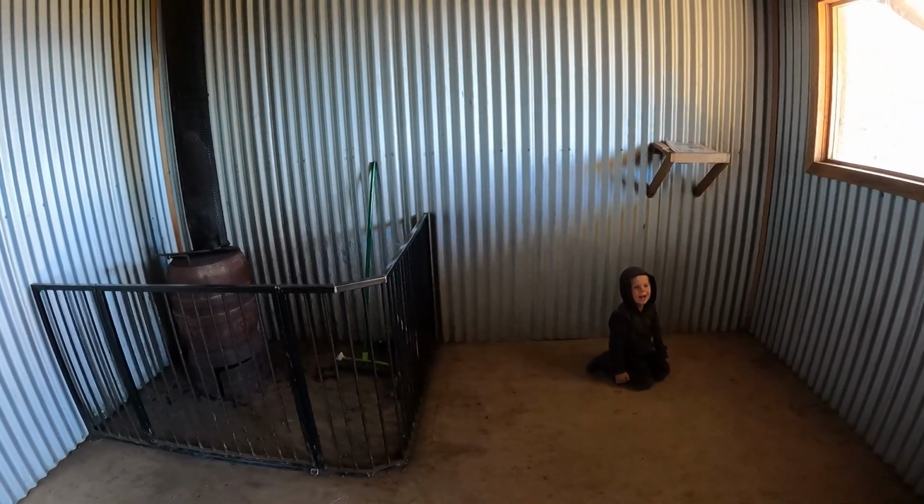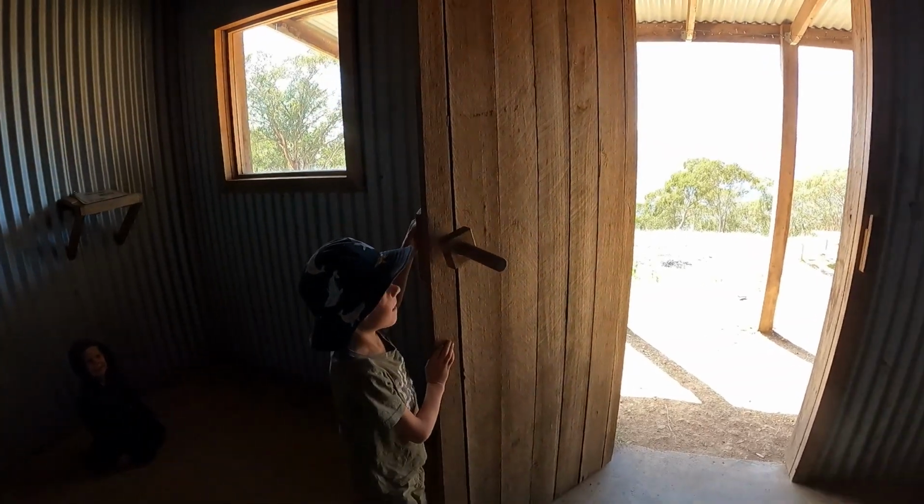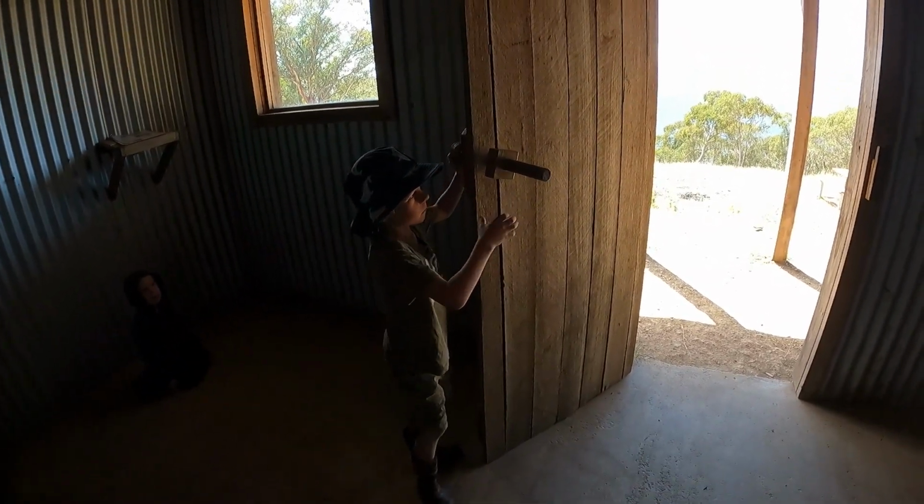Guys having fun in here? What's that? Oh no, what is it? That's to lock the door. That's to shut the door so you can get it shut when it's cold, so you don't let all the cold air in.